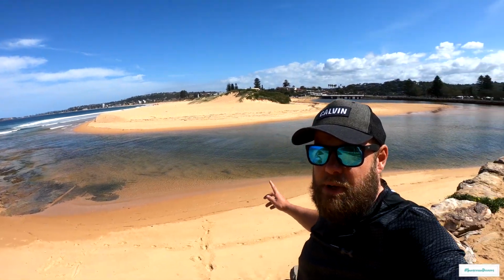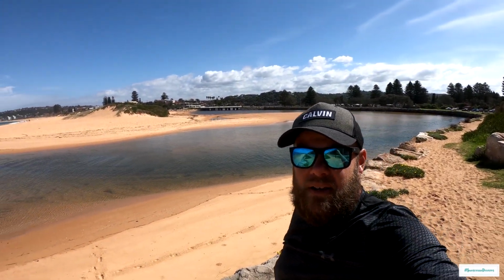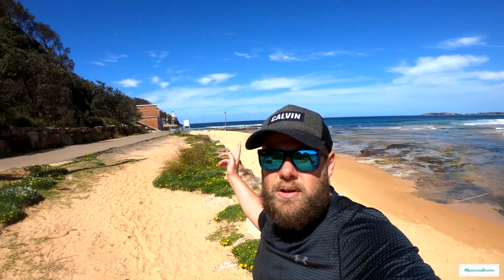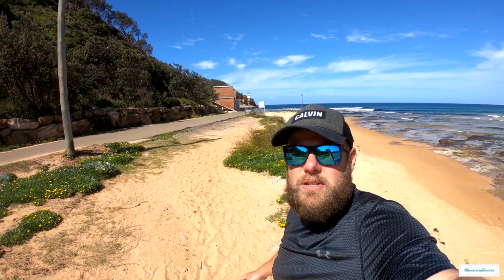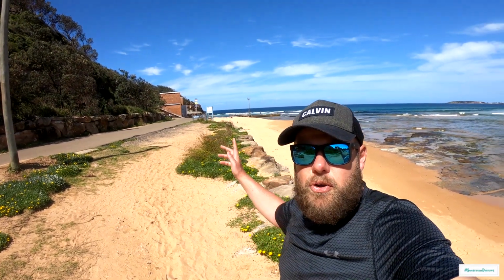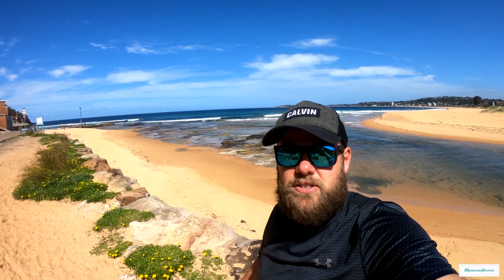You get lots of people jumping off the bridge just over here into the nice calm waters of the lagoon, and then just down behind us here we've got the rock pool where you can go in and swim in the seawater, but it's just outside of the waves. We'll take you down there and have a look. I also put the drone up a couple of days ago, so I'll show you the footage of this amazing coastline from a drone's perspective. But let's take a wander down to the rock pool.